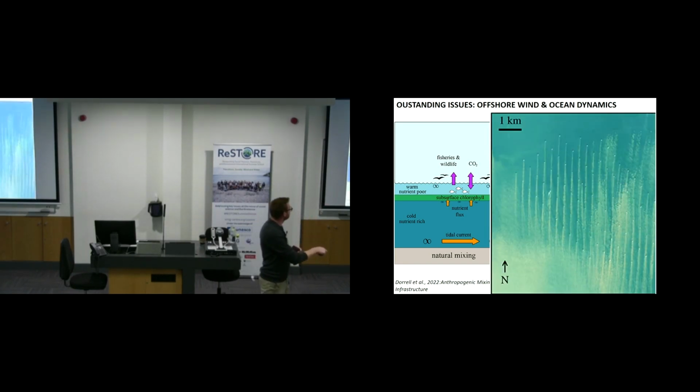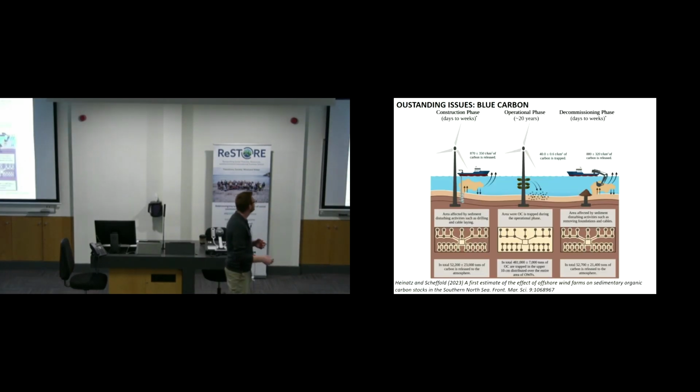Here's a satellite image of an offshore wind farm in the UK. You can see each dot is an individual turbine, and the blue is obviously the ocean, and then all this darker, sandier area is basically turbulence-generating sediment plumes in the water column. So over a lifespan of 20 or 30 years, how much of an impact is this going to have on the local environment is a big consideration.